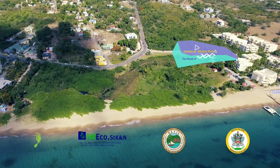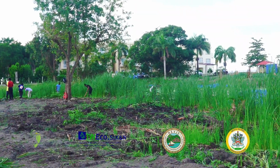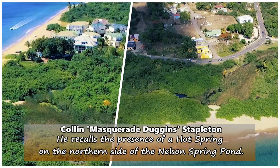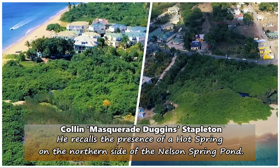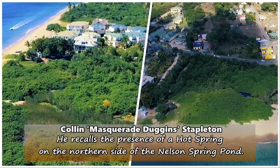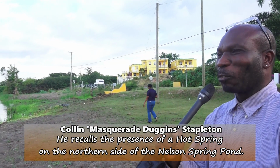Growing up, I've heard stories of persons who have used the ponds for different reasons. We had one on that side where Hamilton building is. That was called Muddy Pond. We used to go there and bathe, and cattle could go there and get their water and stuff like that. Then you had a next one over there which used to have a vein which created like hot water, but it all clogged up. You could see the bush and thing. No one could get to it. We want back our spring, so we don't have to go over bad.